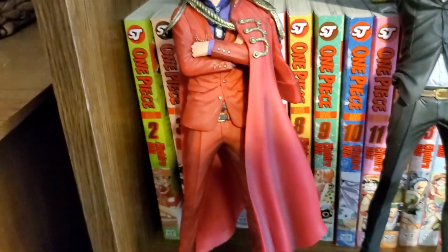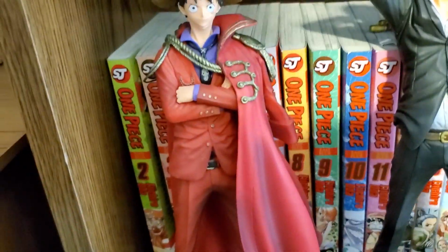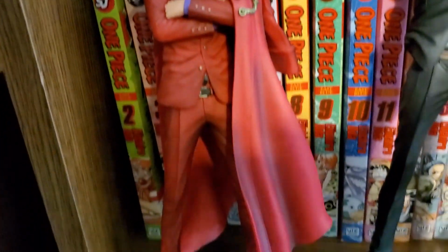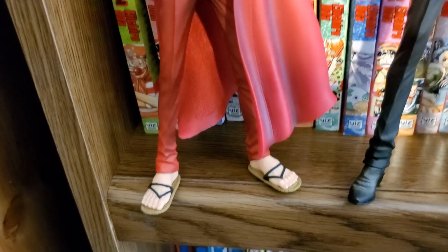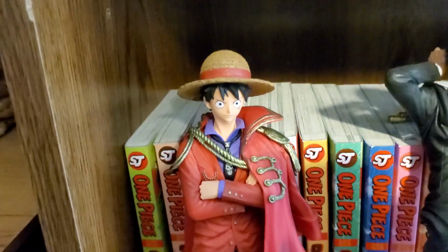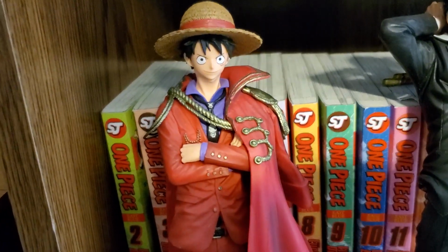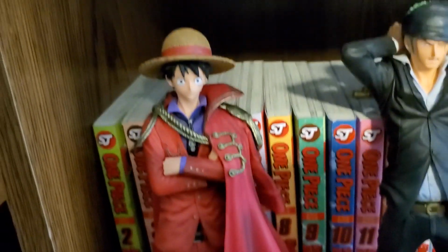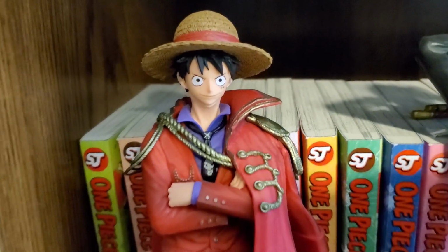So yeah, we got some awesome figures. I can show those first, actually. So we got Luffy in his 20th anniversary robes, his red robes, which looks awesome. He got his sandals, of course, his straw hat. He has a purple button-down shirt and red robes. And yeah, he looks awesome.